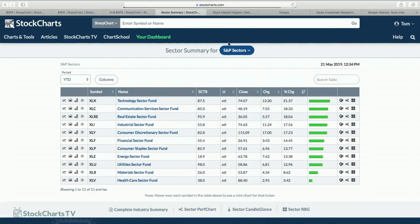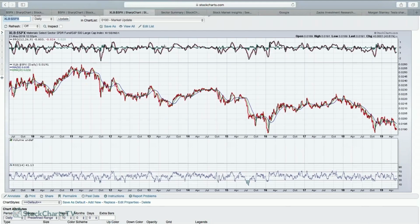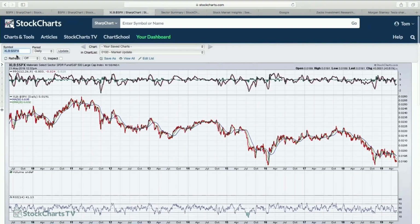So what groups? Well, I'm just going to pick one. Let's just say, actually, do I want to get into this now? Yeah, let's take a look. Let's take a look at a group. I'm going to go with specialty retail and compare this to the S&P 500.